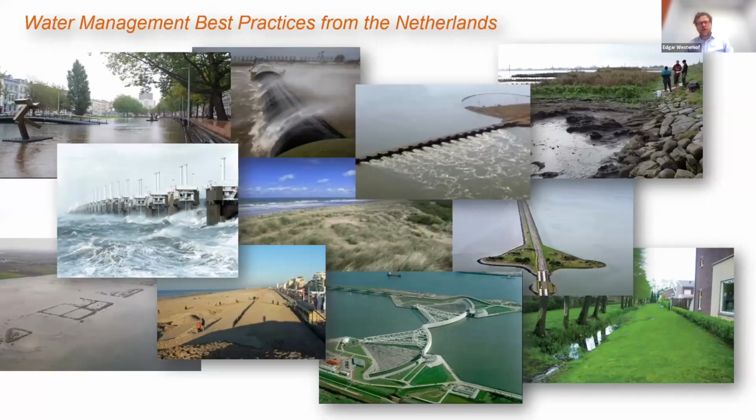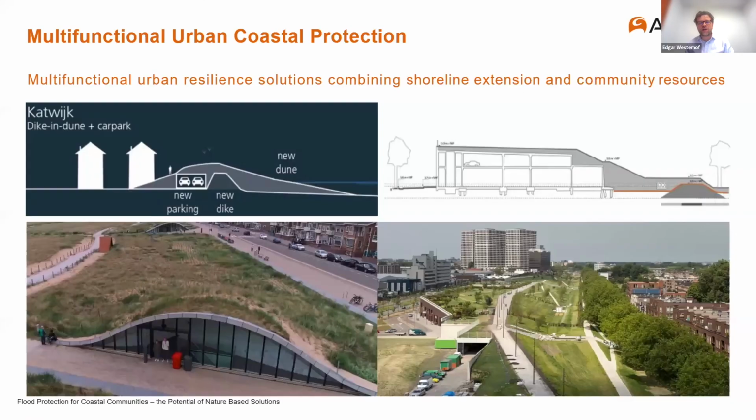So a few words about the Netherlands, lessons learned, water management best practices. What I did is bring a snapshot of the many strategies that we have in the Netherlands, also acknowledging that we've been working on these strategies for hundreds of years. So this is not something that happens overnight. And I think this example speaks to that. You see multifunctional use of space. You see a primary levee system.